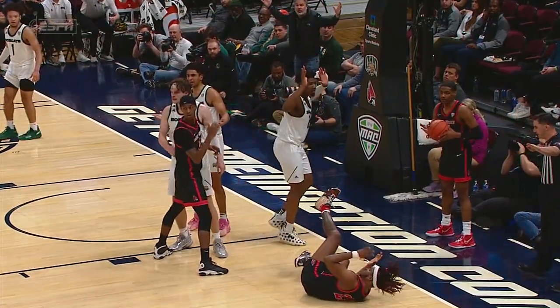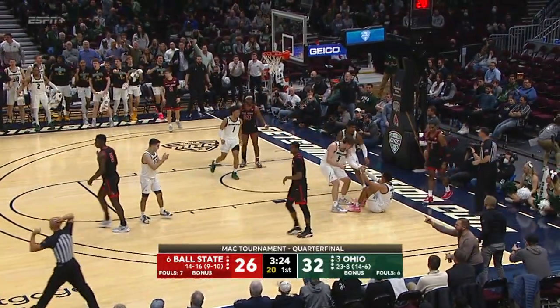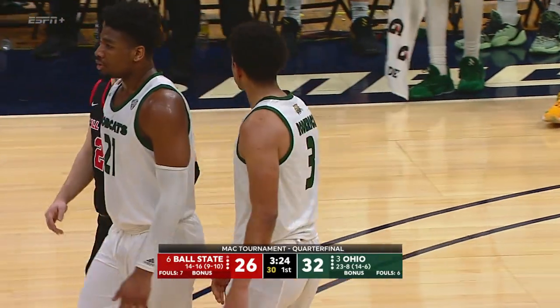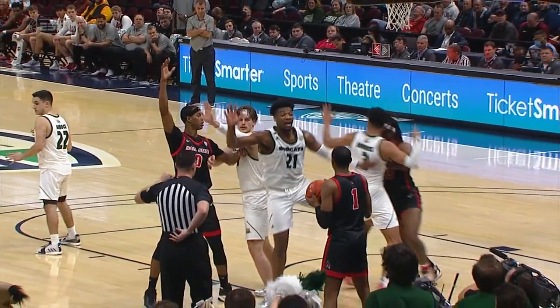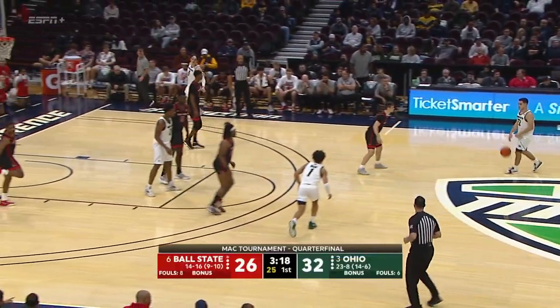They get Ben Roderick. Roderick and Cochran were just locked up with one another. Official made the. Oh my goodness gracious! Cochran shoved him there. Well, that's going to be on Tyler Cochran. Just not a smart foul there by Cochran. Right there, he just shoves the defender down. Just a blatantly easy call for the official. Do you agree, Michael? Oh, yeah.